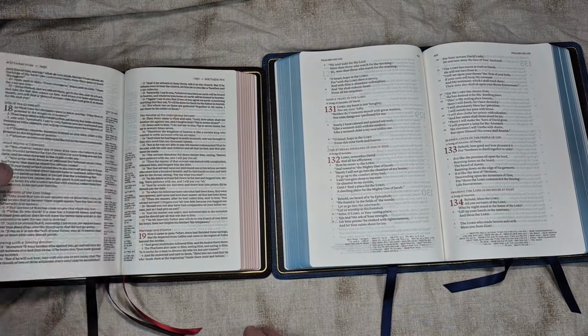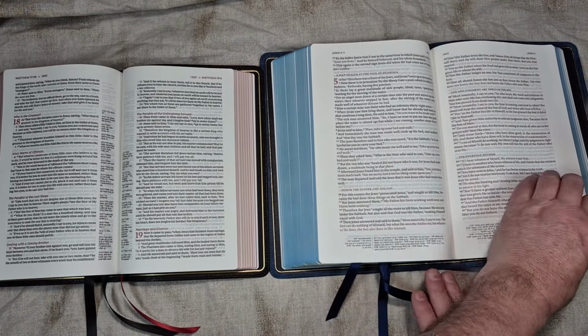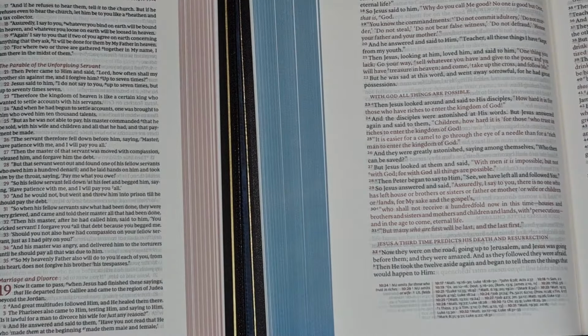They seem to have the same red or very similar red. The Thomas Nelson is a black letter edition, and the Stridon is a red letter edition. And there's the red. It's a dark red. I love this red. That's beautiful. So here's how the red looks.